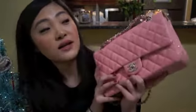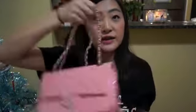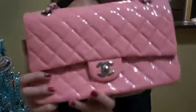I really don't want to say how much this is. I mean, if you guys are into designer handbags, then you probably know how much it is. And I feel really bad to receive this. I just feel like it's such a rip-off. But yeah, this is the most expensive handbag in this apartment that I can actually show you guys. And this is in the silver hardware.